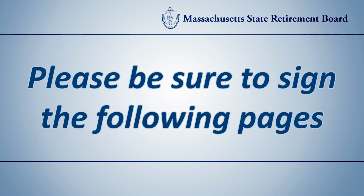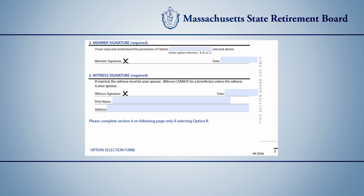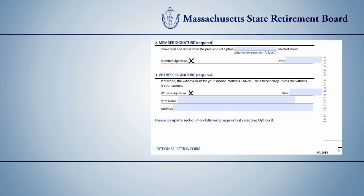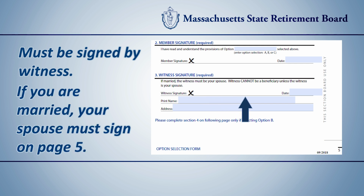Please make sure that you sign your superannuation retirement application on the following pages: 2, 4, 5, along with the witness signature, and page 7. If you wish to file items electronically in the future, please also sign page 8. Please note, all retirement applications must be signed by a witness regardless of your marital status. If you are married, your spouse must sign as your witness on page 5.